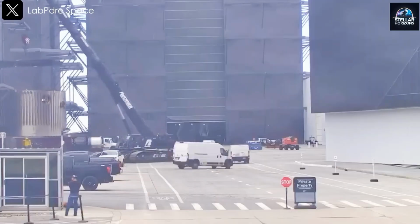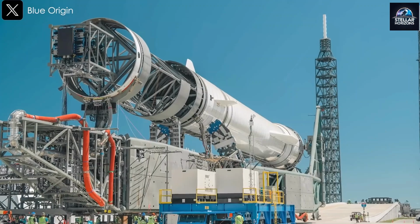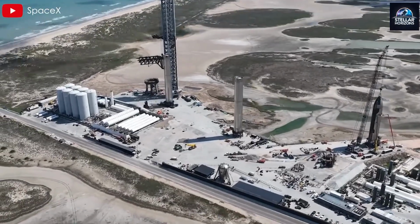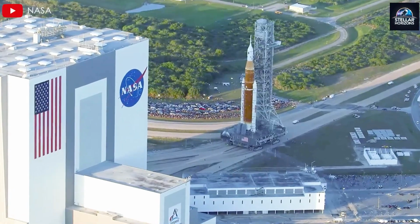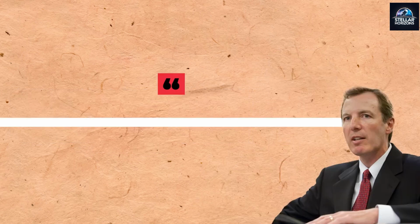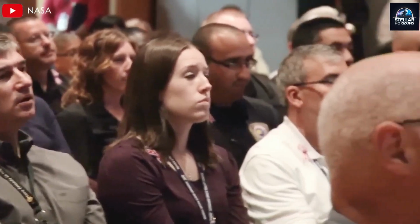At the moment, Martin said, SLS is the only launch vehicle with the capability to lift the 27-metric-ton Orion capsule to lunar orbit. Yet SpaceX and Blue Origin are in the final stages of developing powerful rockets that capitalize on multiple technological innovations, making them lighter, cheaper, and reusable. The competition between these agile aerospace outfits will drive down launch rates, and NASA should start weighing whether to replace the high-cost SLS with a commercial alternative, Martin told the House of Representatives. Although Congress mandated that NASA build the SLS and Orion for its space goals in 2010, he said, the agency may soon have more affordable options to carry humans to the moon and beyond.